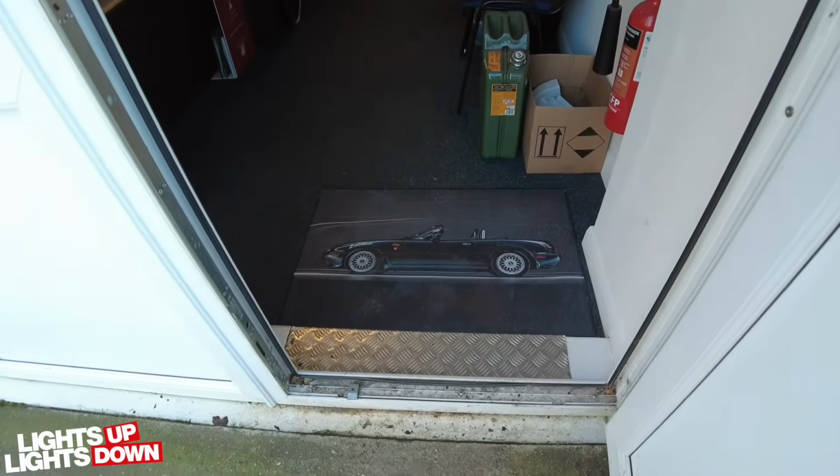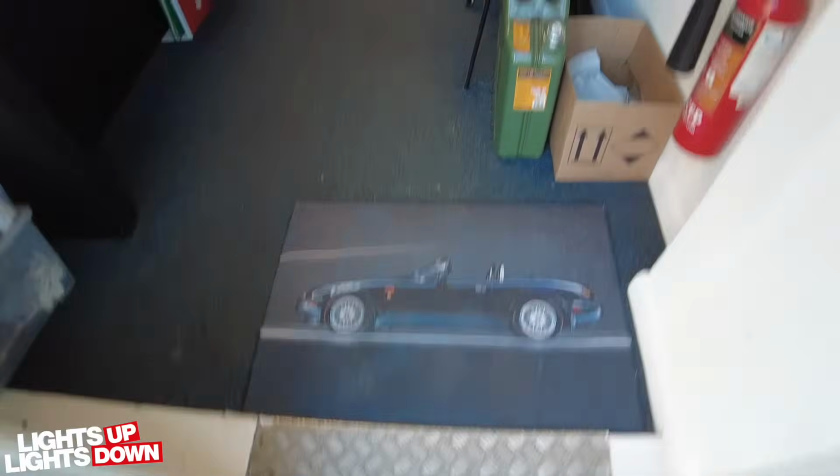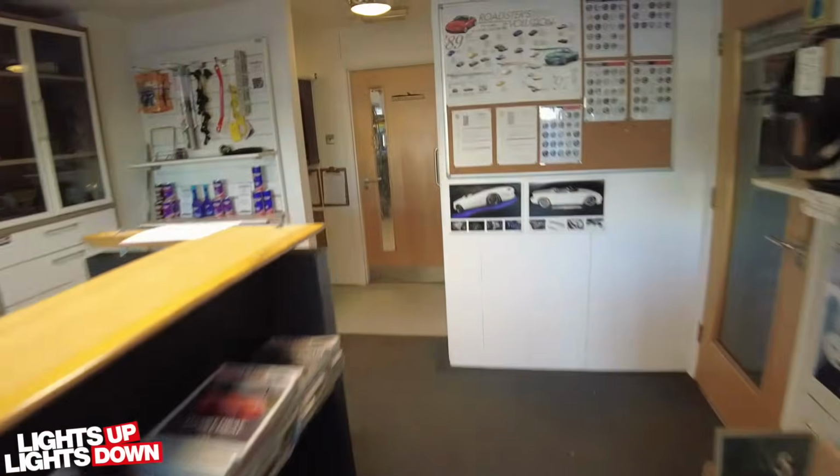Going through the office door because it's cold and the heating's on. Did I mention we've got a new mat? Look at that. Beauty. Right, Ash? Right.